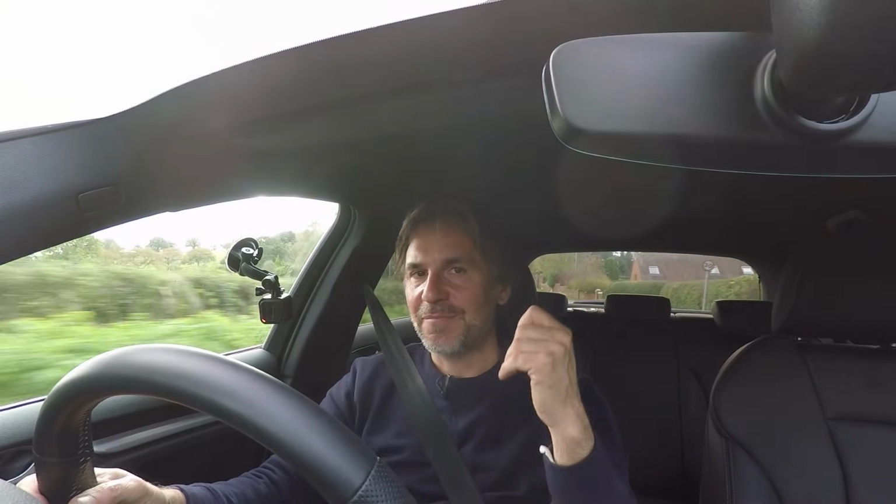And whilst I can't demonstrate it here, I have felt it push into understeer quite readily. So it'll be interesting to see how the newer S3 performs in that area. So let's go and drive it right now.